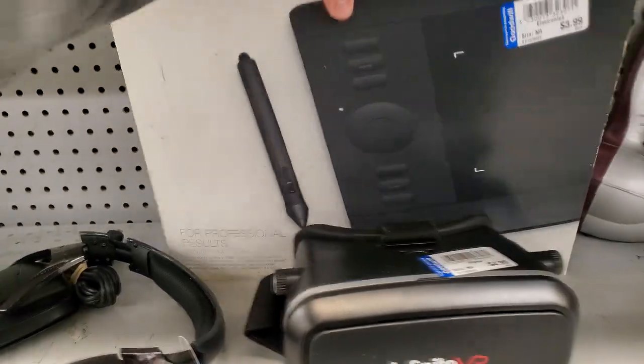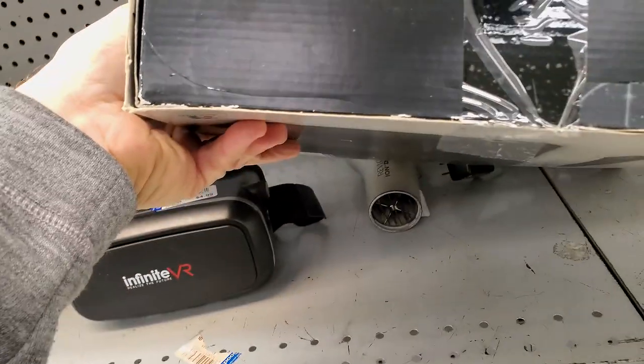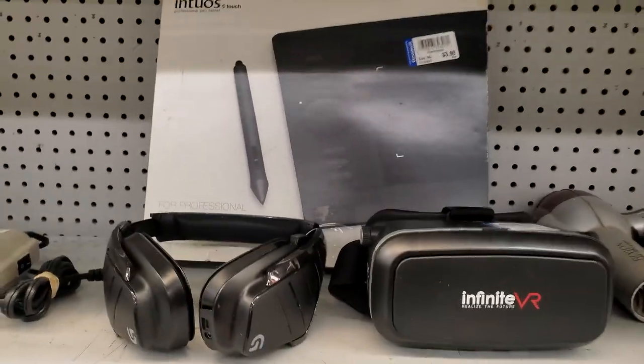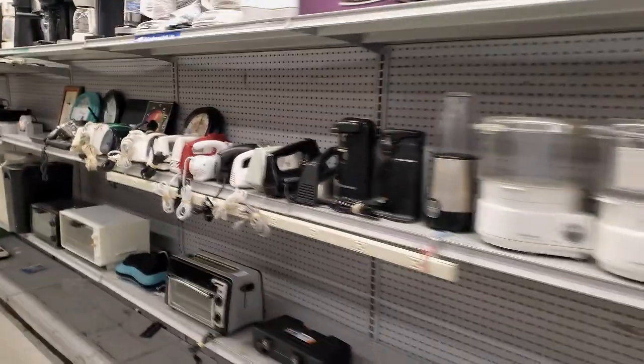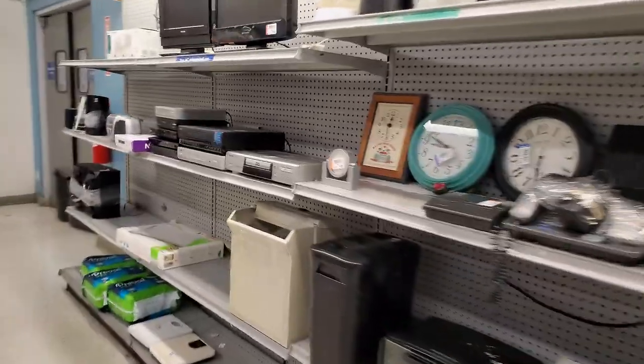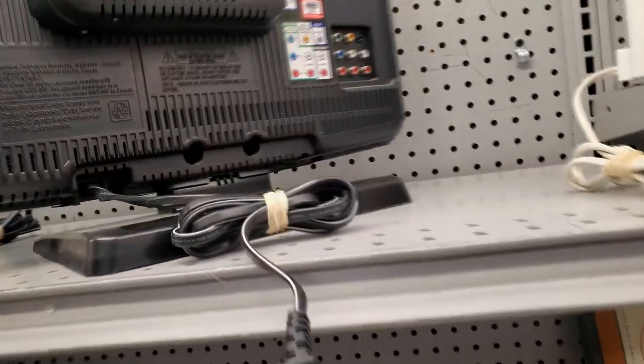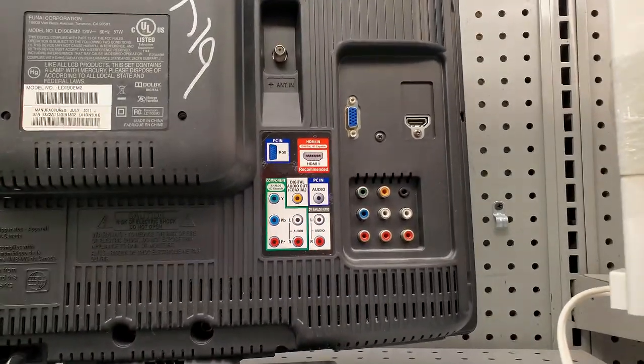Trash. Professional pen tablet. Look at this inbox. What year is this from? Good deal? Maybe. All right. Well, here's some LCDs. This is an Emerson. It's a TV with HDMI support. Oh, got even RGB in on this thing.